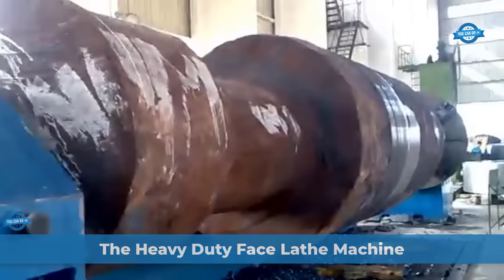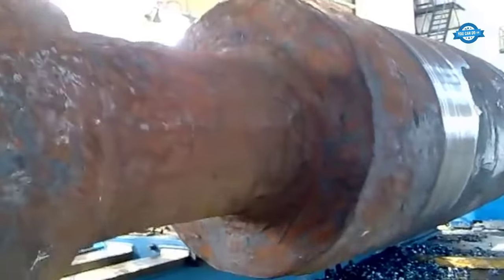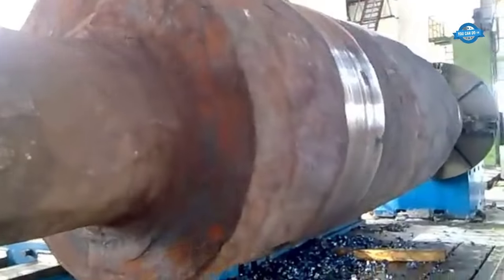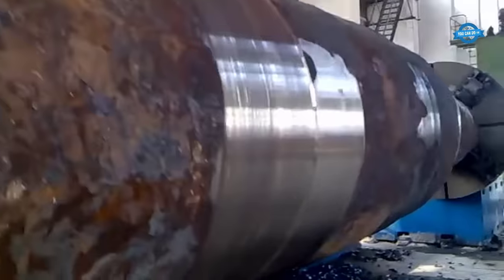The functioning of a heavy-duty face lathe machine designed to process rotor shafts and axles with a load capacity of 120 tons is a complex and intricate process that involves precision engineering and advanced control systems. Here's an overview of how this impressive machine works.